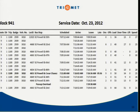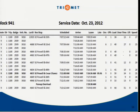The other thing I want to point out here is that you can see the bus was traveling along, and then right here at 7:18, at 33rd, there was a passenger load of 64, and at 7:19:38, right before they left, the operator reported a pass-up overload. Basically, the bus was so full, she couldn't get any more people on board. This information is logged as well, so we're able to take this information along with the passenger information and do some capacity analysis, which I'm going to show you here in a little bit.